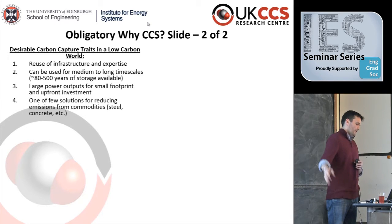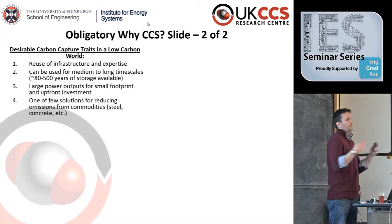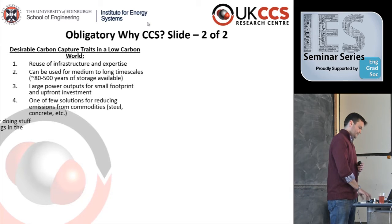This is also one of the few solutions that exists to reduce emissions from commodities. So we talk a lot about energy, and we talk a lot about electricity, but we never talk a lot about stuff. So you need steel and you need cement, and those things make CO2, and one of the only technologies to reduce that is carbon capture.